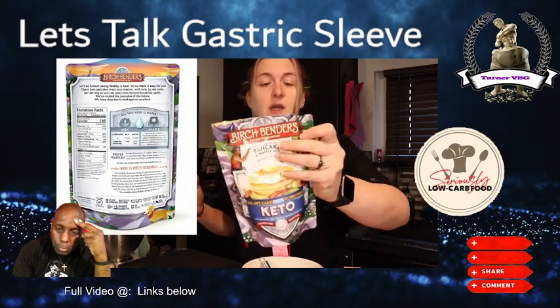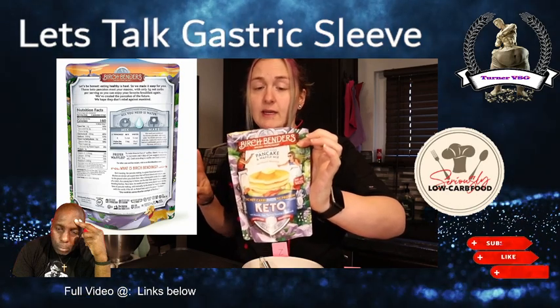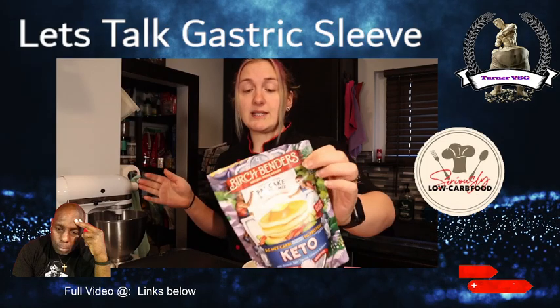All these usually say to sit, so I'm gonna mix everything up and then try to cook everything at the same time and try them at the same time, because once pancakes get cold, they're not that good. First up is Birch Benders. There's 3 grams of total sugars, but these are 5 grams of net carbs for 2 pancakes, so it's also a little high in net carbs. They're all pretty much the same price on Amazon. They're all in the $9.50, $9.90 range.